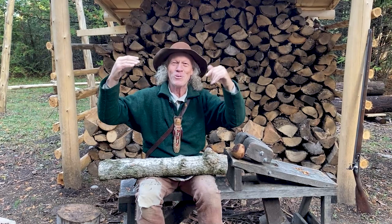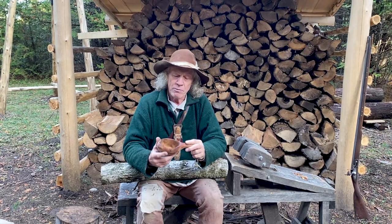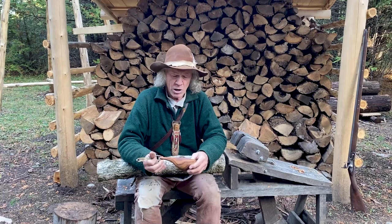Anyway, and I use them. This is a noggin or a drinking mug, very commonly carried in the 1700s on one sash. In that time period, anybody could drink the water. So you could go to a stream, dip it out, have a drink, put it back in your sash, and carry on with your walk or your hunt or whatever.